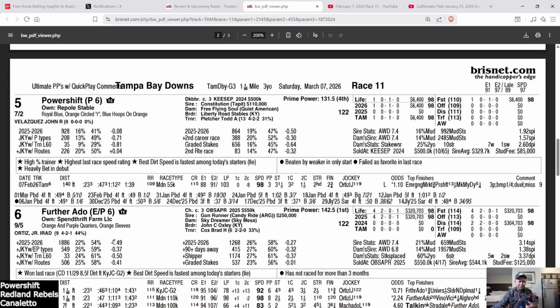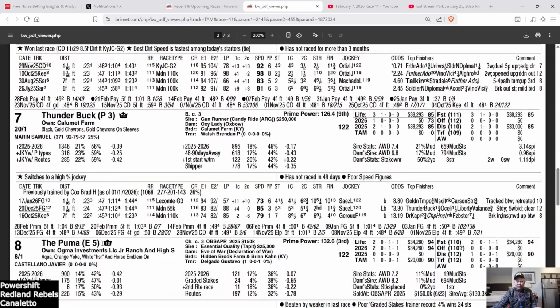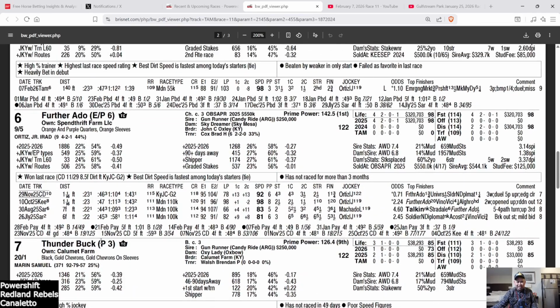And Further Ado, maybe I'll rank him 4th. And the Puma, maybe I'll rank him 5th. So I would consider them underneath horses. I just don't like Further Ado at a short price in this race off the layoff. I don't know how well he will run or if he's even in the top tier of horses at this point. We don't know. We haven't seen him since November 29.